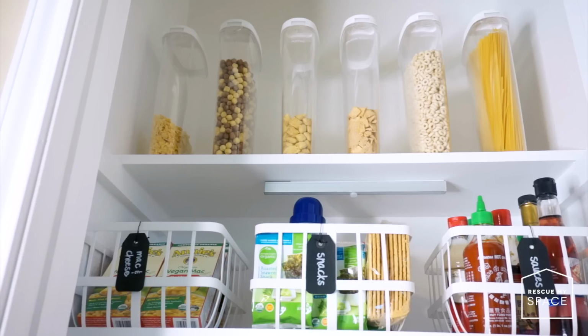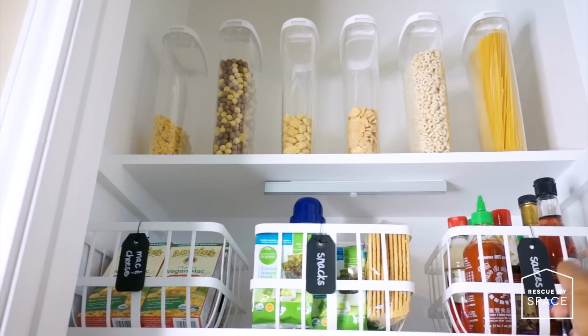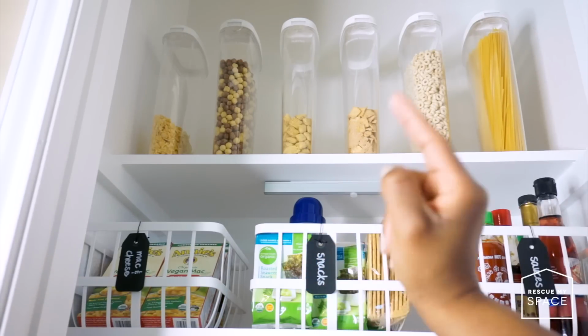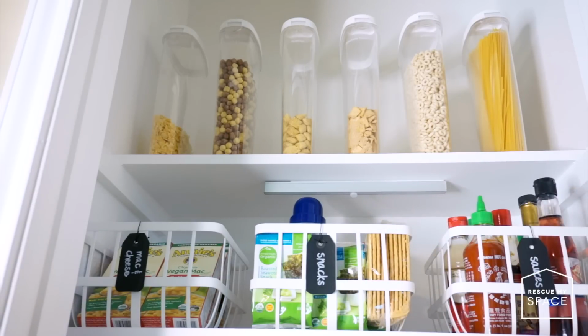Okay. Moving on to the next shelf is where I place all of the white metal baskets, which I purchased from Target, and they fit perfectly in my pantry with enough space in between them. Best of all, because they are open, I don't need to take them out.